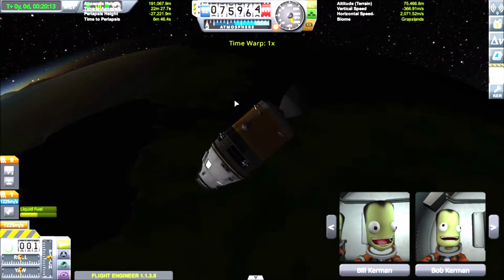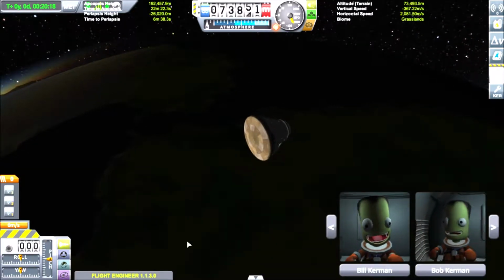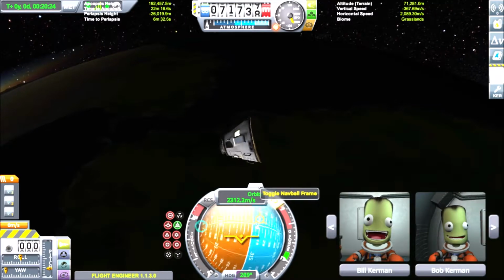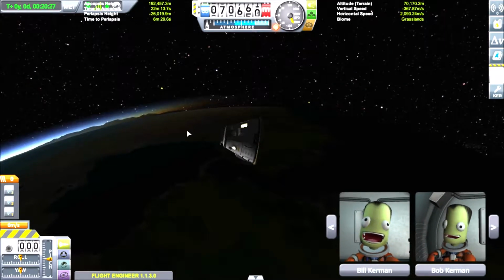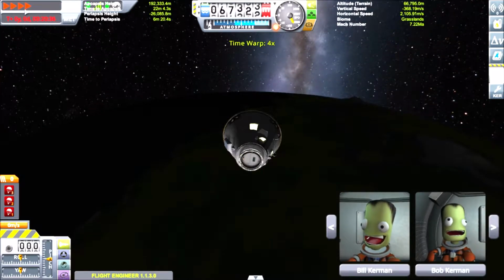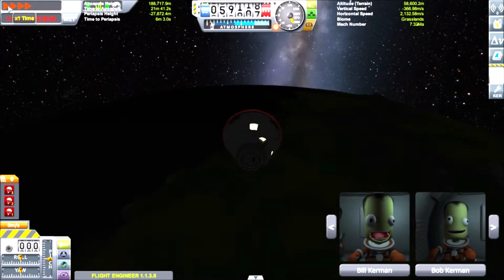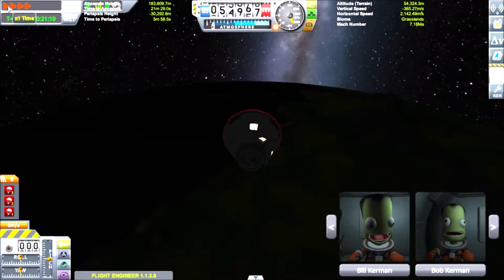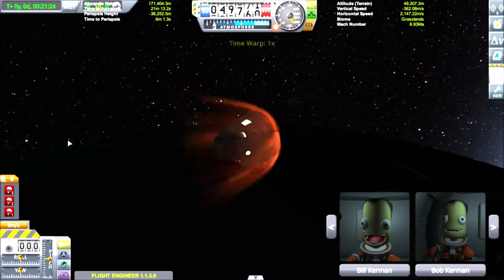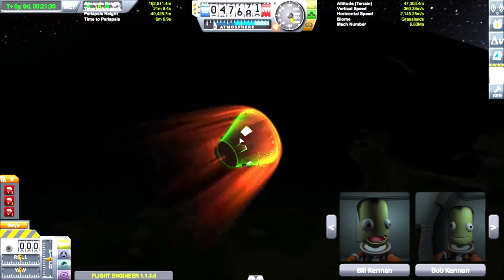And here is where having this drove me nuts. I actually purposely decided to start heading prograde, not retrograde, towards the Earth, Kerbin, and just before re-entry, I managed to get it round before 70 kilometers, which is basically the common line of Kerbin. So if you get into orbit any lower than that, you can assume you're going to fall down pretty quickly. And higher than that is probably what you want.